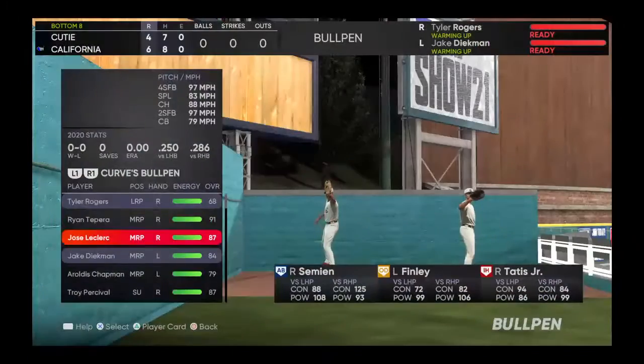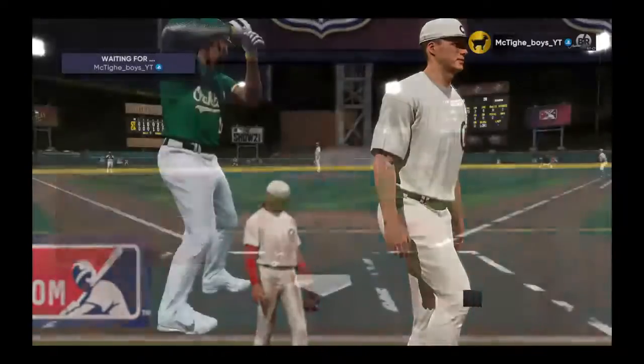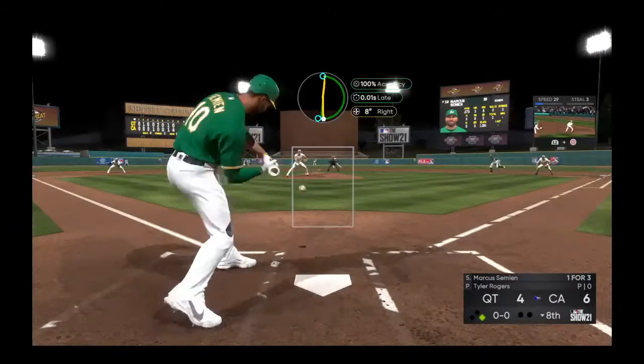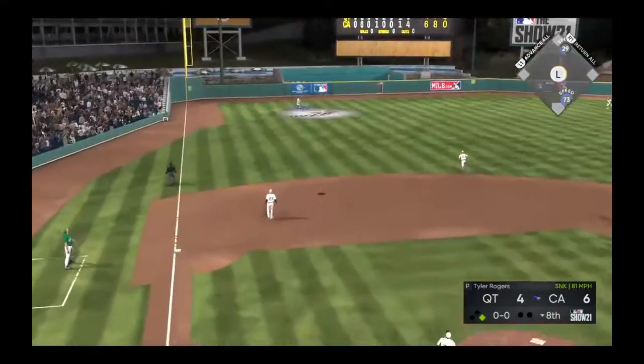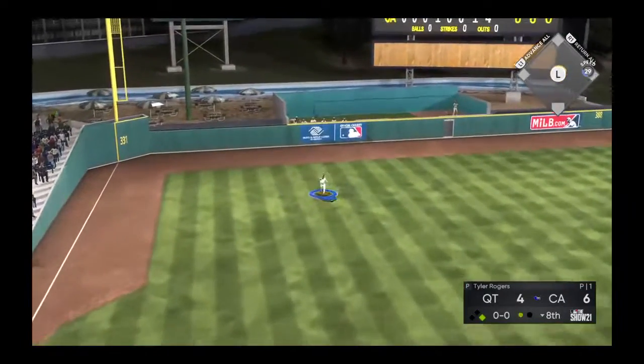Now time is called as both guys in the bullpen are ready to go. Tyler Rogers is on the pitch here in the 8th with nobody out. He's set. Here it comes. He's running. He offers at it and hits it in the air to left. Griffey waits on it. 1 down.